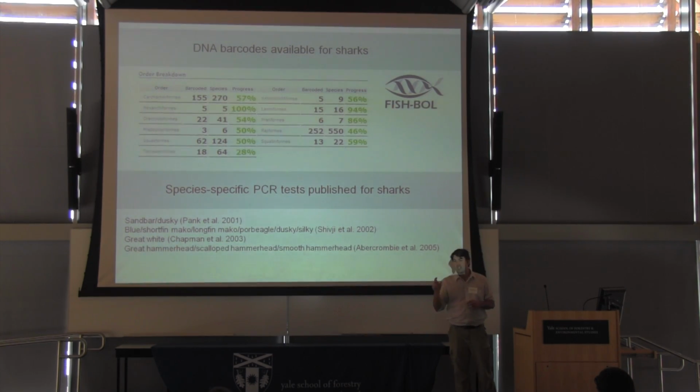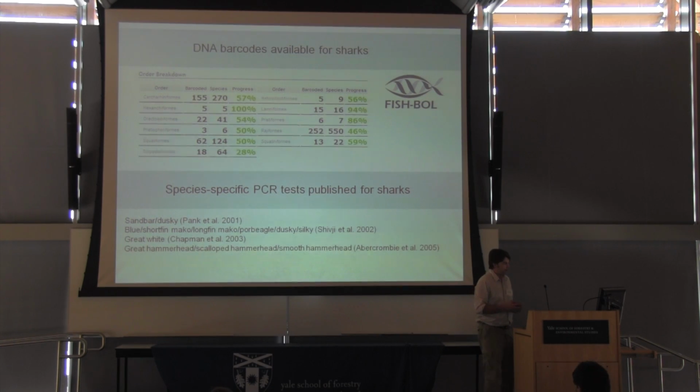But you can actually get the sequence from a fin, and you can put it into an online database, and it'll actually tell you what species it is. And we actually have a lot of DNA barcodes for sharks, so we're in really good shape to use the DNA barcodes to identify them.